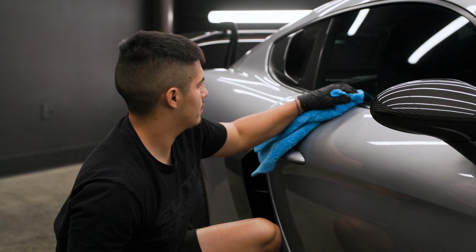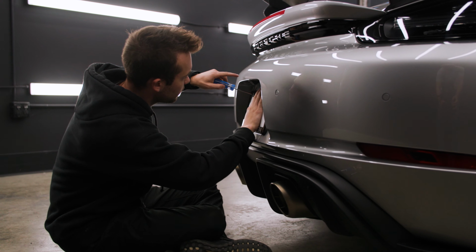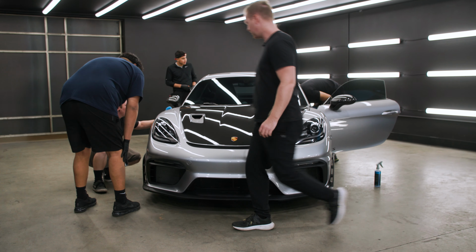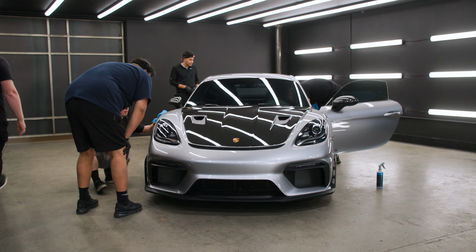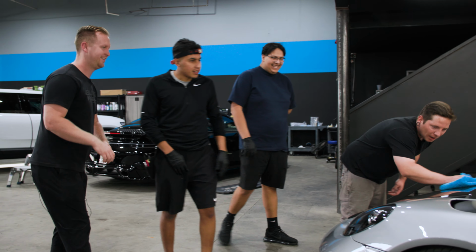Once the project's all finished up, we go through this final check over, because you never know. You go through a panel and there's a little smudge somewhere that you maybe missed, so the next guy always catches it. So it looks stunning. I can't wait for him to get it out on the road and really enjoy the thing. I am in love with this thing. I hope you guys are too.